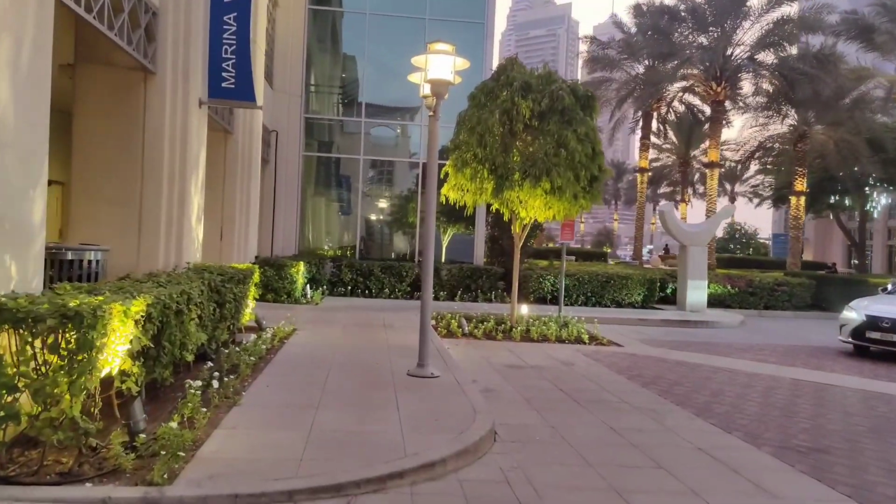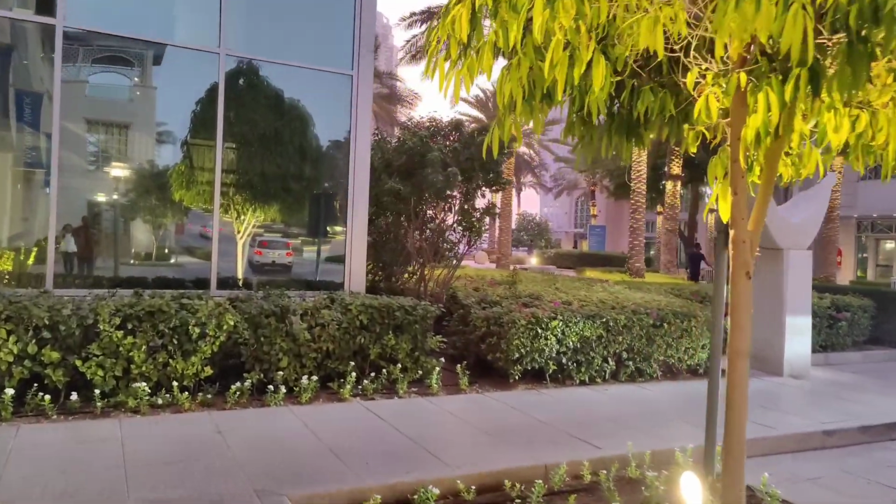This is Dubai Marina Walk. There are multiple entrances for this place. You can select your nearest and convenient entry.